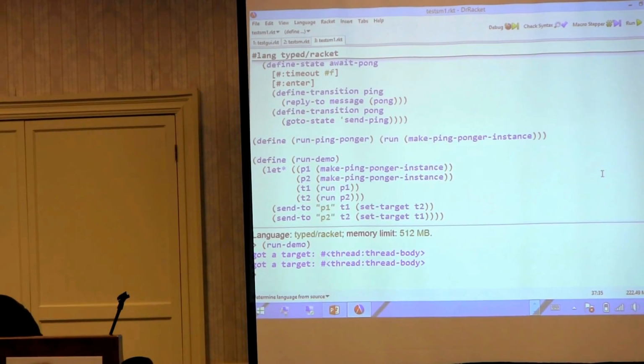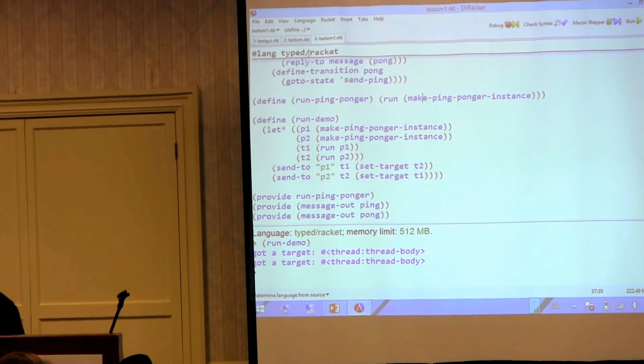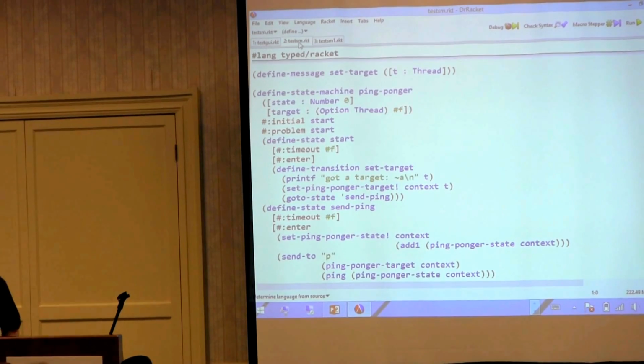it doesn't run the way I was expecting. Well, what's a demo without it working? Okay, that's fine. I have a more complicated demo. That one I know works.